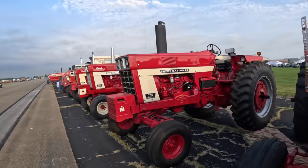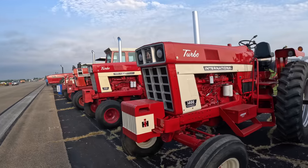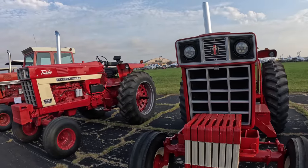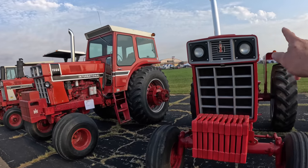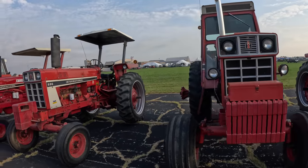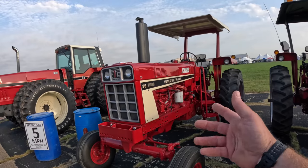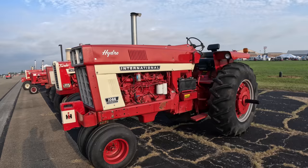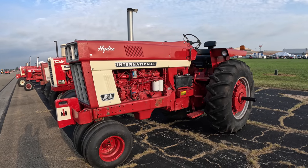1468, 766, 1466, obviously very different grill design. And that's how you really tell the 66s and the 68s. They've got this very different grill design from the 56s and the 06s. 686, 86 Hydro, which was basically a variant that came off of really the original 656 Hydro. 1066, really an iconic tractor, still popular with a lot of the dairy farmers around where I live.